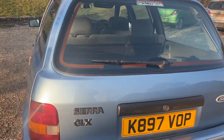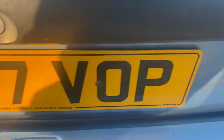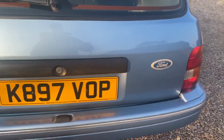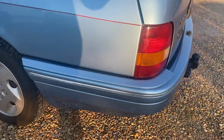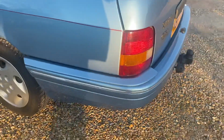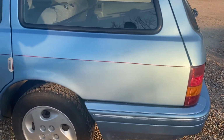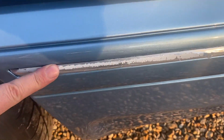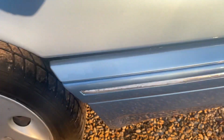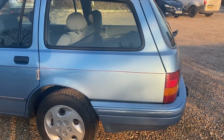Now, the boot has got perfect paintwork. One or two very minor marks, actually, hardly any, on the bumper. If you look round here, if I get really close, you can see there's a little crack here, but it's hard to see. The rear bumper and rear panel look in excellent condition. This stripe that goes through tends to lose some of its shine, and that does happen a little bit on Ford mouldings. It's happened a little bit on that side.